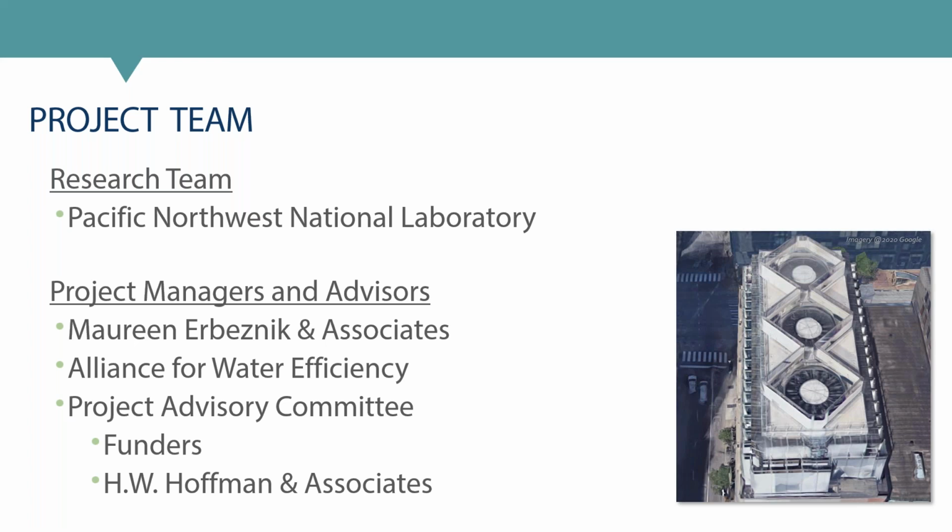So there are a lot of great people involved in this project. The Pacific Northwest National Lab is the primary contractor doing the research and developing tools and resources, but Maureen Erbeznik is also instrumental in this project and working closely with AWE staff to help manage the project and providing her expert guidance as well. We also have a project advisory committee that includes all of the project funders, as well as Bill Hoffman of H.W. Hoffman and Associates, who has been kind enough to lend his guidance and expertise along the way.